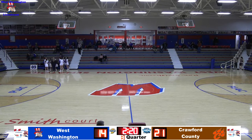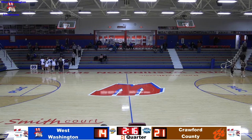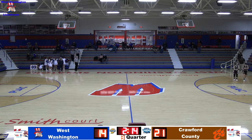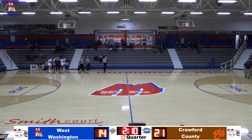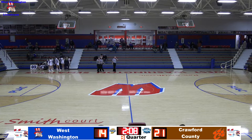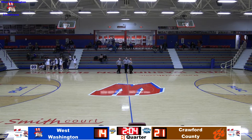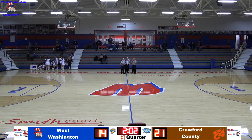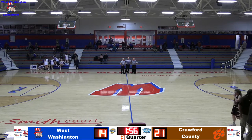Because so far, Lady Crawford has been the aggressor here, while the West Washington Lady Senators have at times looked a bit stagnant on offense, but at times they've looked like they can get it into the paint and score tremendously. You also might see the Lady Senators try to push the ball out quickly and get down before Crawford sets up their zone, which is something they've been running for most of this game.